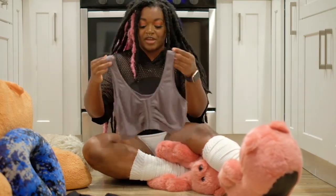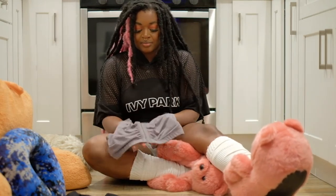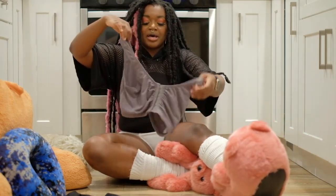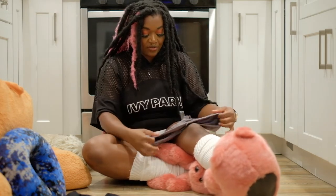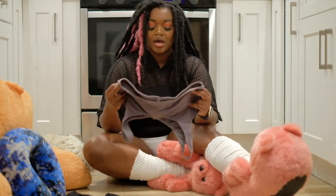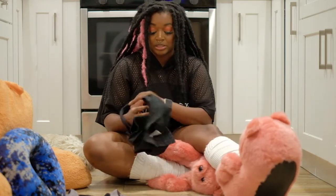This one wasn't my favorite, but this is a surgery bra, and it unbuttons. It has the clasp in the front, the front hooks. It is very soft, but it just wasn't the favorite for sure. But this one costs about $14.99 to $19.99 on Amazon. That was one.